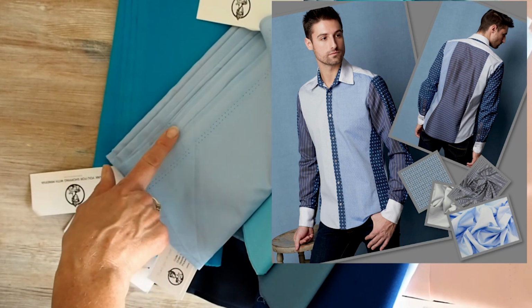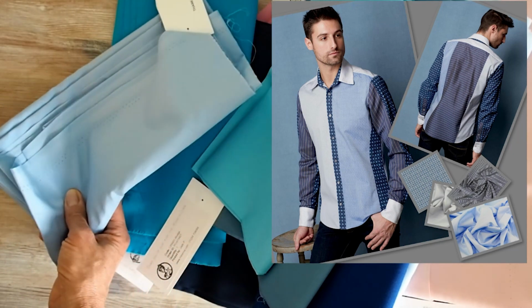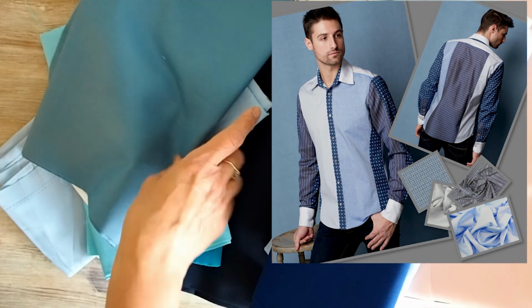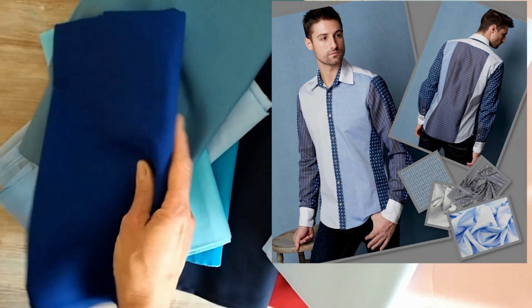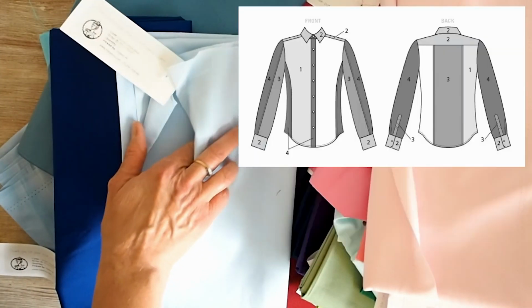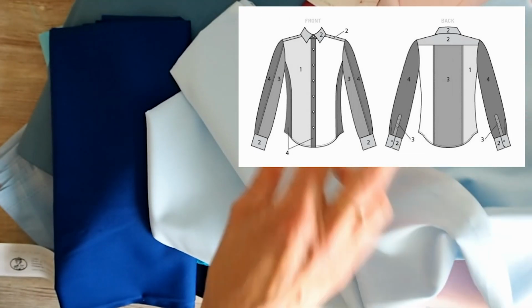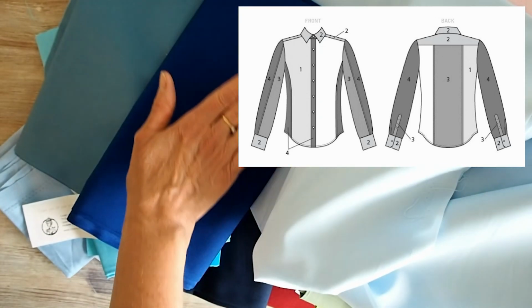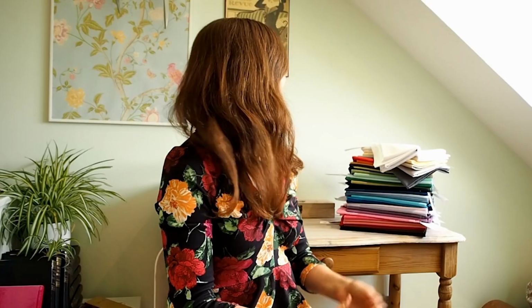You would need just 1.2 meters of each of these fabrics to create your unique shirt. The design comes in sizes 34 inch to 46 inch, and goodness, how cute would this look, and what a great present it would be.